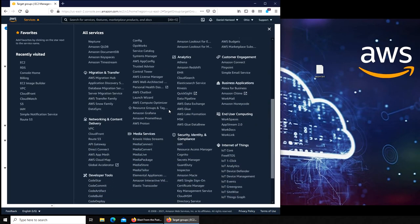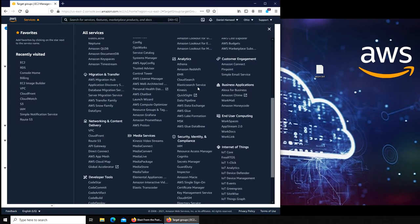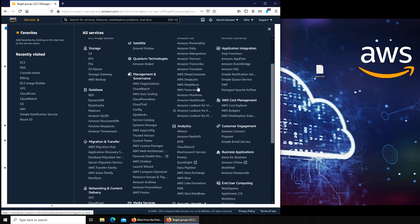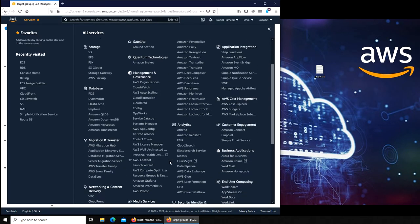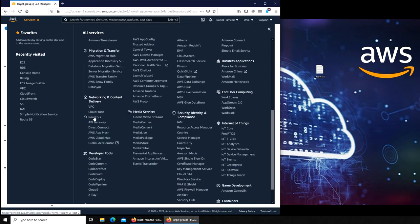IoT, Greengrass, security, media. Can't find it. Migration analytics, government, S3. Oh wow, I can't find it. Some of you will be yelling at me, hey, it's right there, you just missed it. Okay, so Route 53 right there.